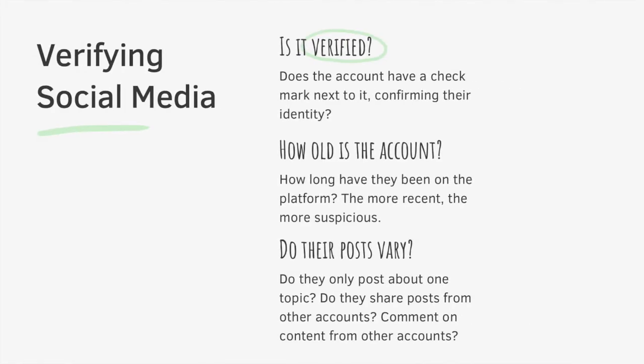Sometimes, especially in breaking news situations, the source of your information may be a social media post. You still want to try to the best of your ability to verify the post's authenticity. And that starts by verifying the poster's authenticity. Start by asking if they're verified. Do they have a little check mark next to their name? Sometimes they will, sometimes they won't. A lot of times they won't. Not all of us are big enough on the internet to have check marks next to our name.